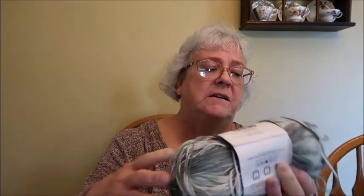It doesn't say. That's really weird. How strange. Usually it says, but I don't see anything in here anywhere that tells what the fiber content is. We're going with the theory that since it's anti-pilling, it is probably an acrylic, but it's really pretty. So this is called Spearmint. And again, it is Premier Nordica.